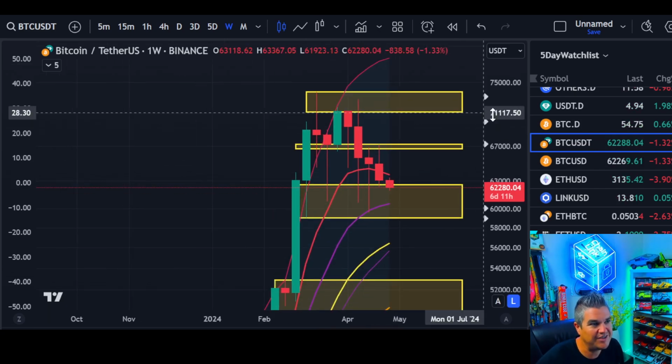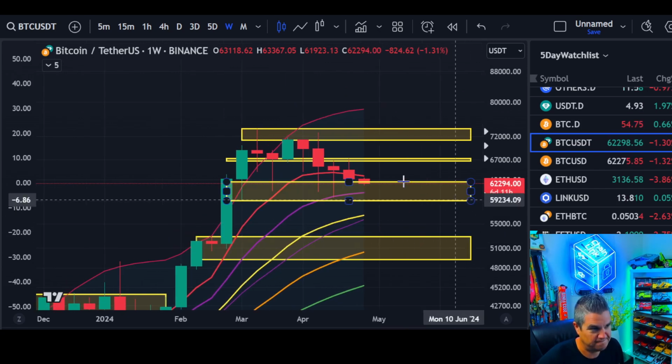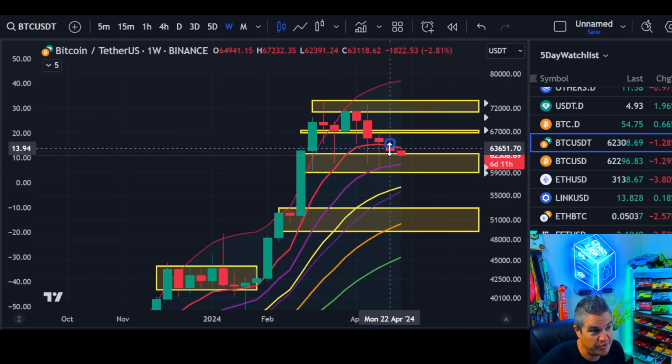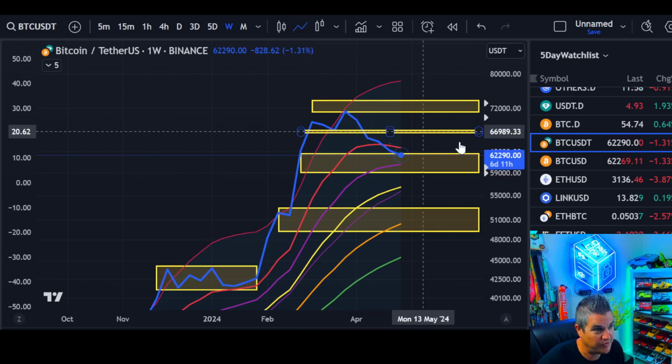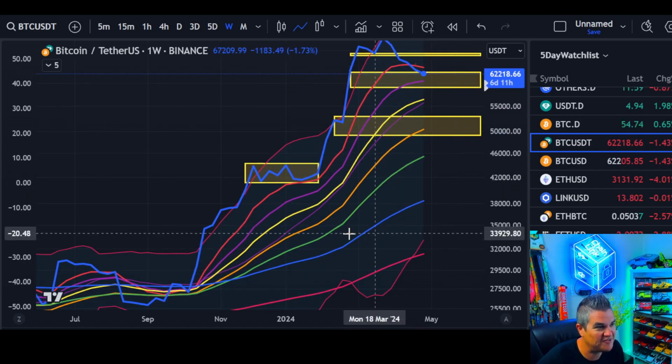Okay. We had a significant close yesterday on the weekly close. Why? I'm glad you asked. It's the first time we've closed under the EMA8, this red line right here. That's the EMA8, right? When do you see the blue line under the red line there, besides that one?